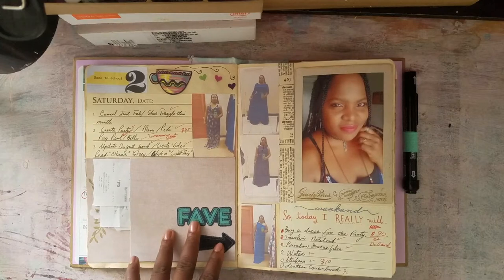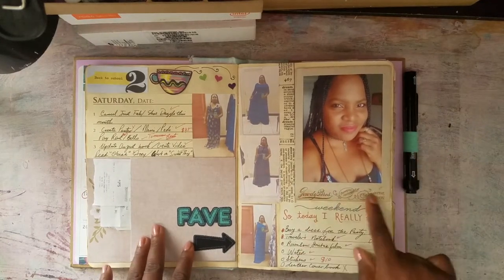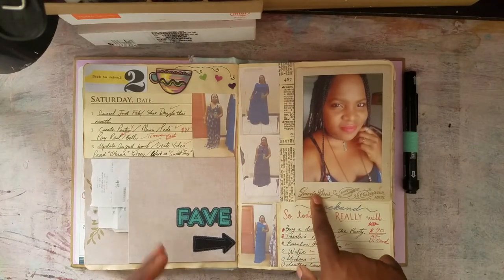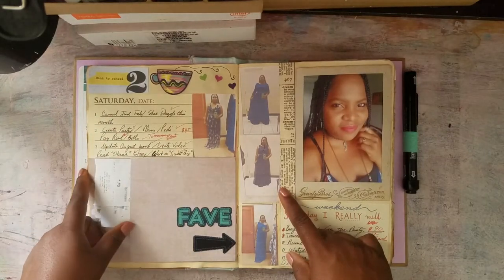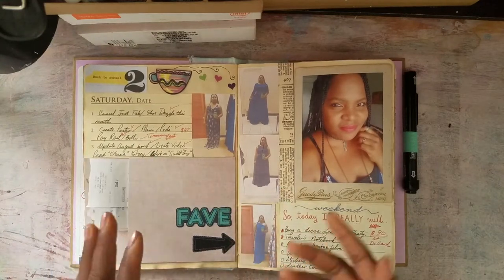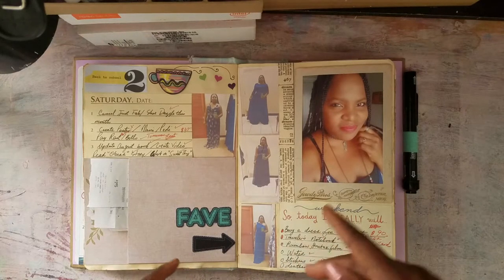Same thing here, where I have a picture of the day. And I got this frame at Tuesday Morning. It came in a pack of five. I think I got it for about $3.99. And the to-do list, this was actually in those flip books. I got a flip book at Michael's, but I knew that I was going to use the pages in here.